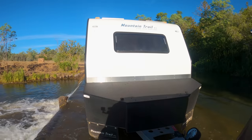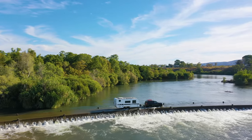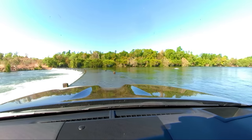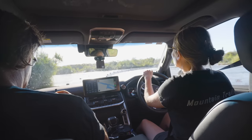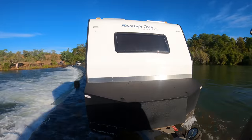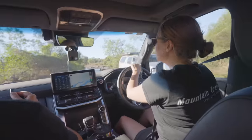We are on the road, Ivanhoe Crossing, Heidi is driving, and I am operating the drone. Woo! Good underbody wash. Go left a little bit. Good work.